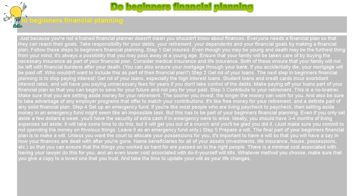Ideally, you should have 3 to 4 months of living expenses set aside. It will take some time to do this, but it will get you out of a crunch and you'll be glad you did it. Just make sure you commit to not spending the money on frivolous things. Leave it as an emergency fund only.